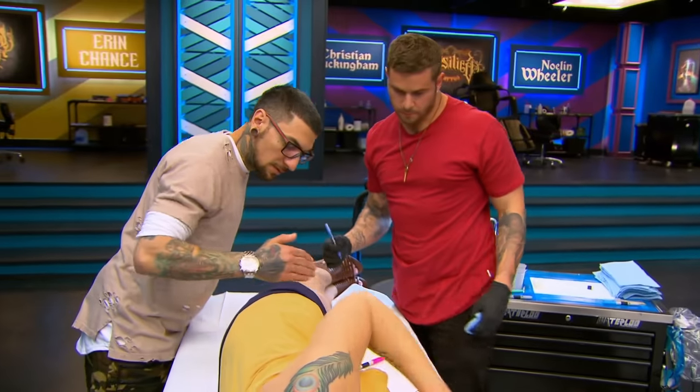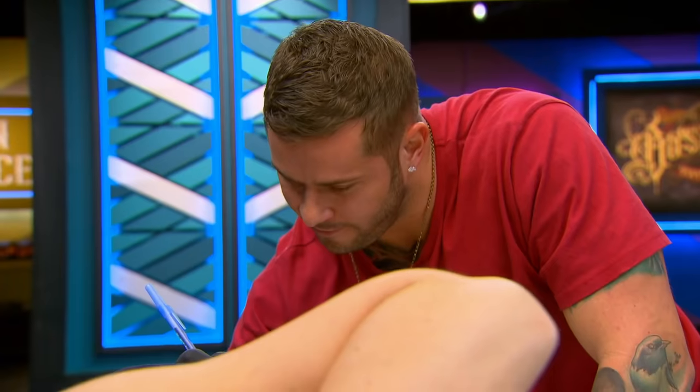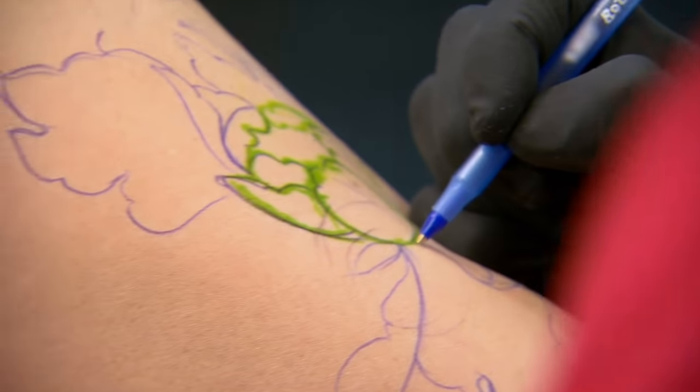So this pedal will start to bend down or whatever, and this one will bend up. I'm happy Bubba's tattooing by himself. He's been ragged on this whole competition about not being as strong as me. Well, he's about to show off right now.